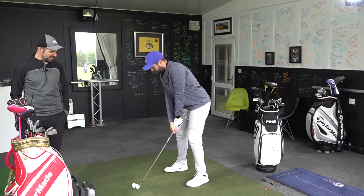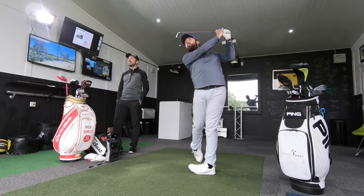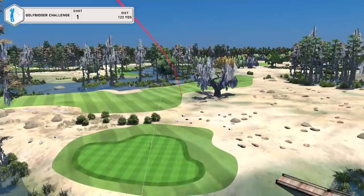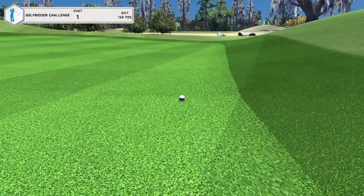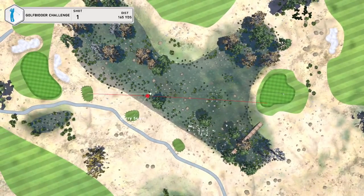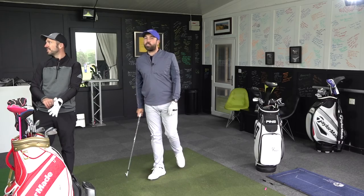168. Might have to go a tiny bit. I thought I was all right, actually. Got a kick left a wee bit. You're on the green, very, very nice. So 165 yardage, and what's that? Eight yards offline. 8 yards offline. 165 total distance.